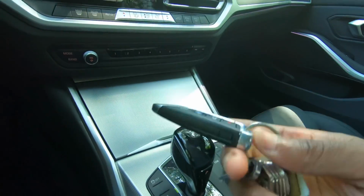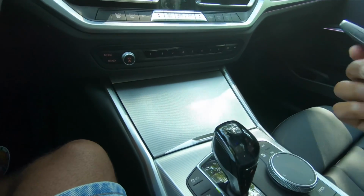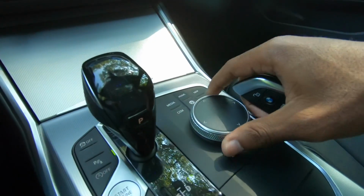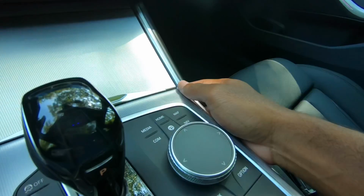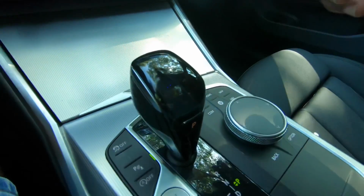And of course, I showed you guys this key once before in the Supra. You can see there's your lock, unlock, panic button. Just in case you don't want to touch the actual screen up here, BMW gives you this little rotary dial here. You can move through here. There are some dedicated buttons here, which are media, home, map, navigation. You have different options and whatnot.